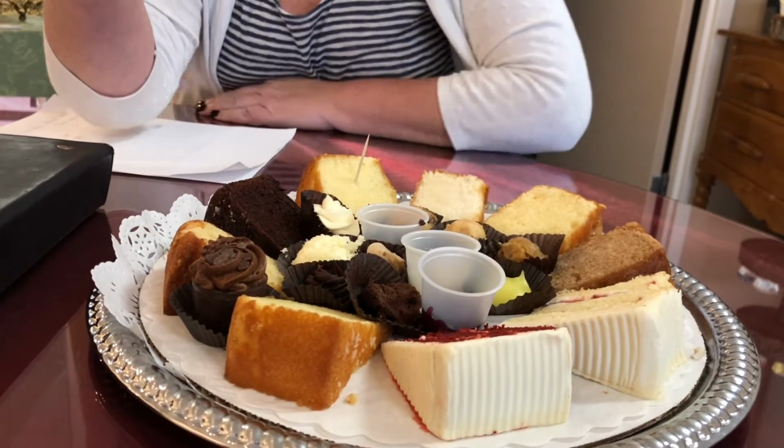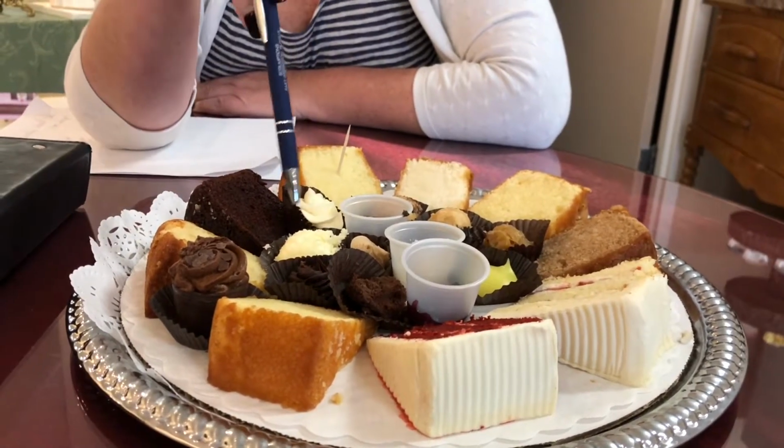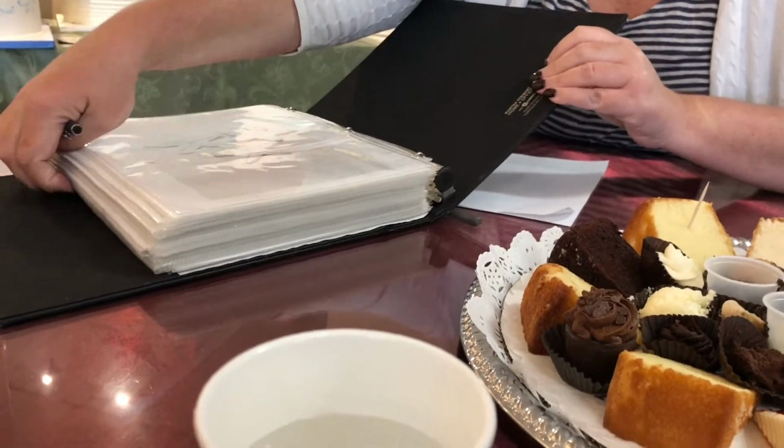For the frosting, there's 2 different buttercream options. One is a vanilla buttercream. We also have a Swiss buttercream. The rest of these are different filling options. Each tier of cake is made up of 4 layers of cake with 3 layers of filling.